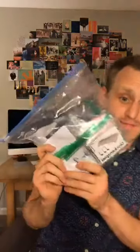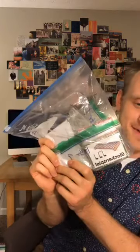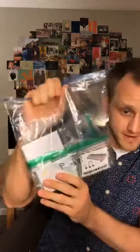So this is a bag full of bags. This is what set off the security the last time I went through the airport with these. Apparently they saw the bags and flagged me. But anyway, I have bags inside bags. So this is all my centers in just one bag, right?